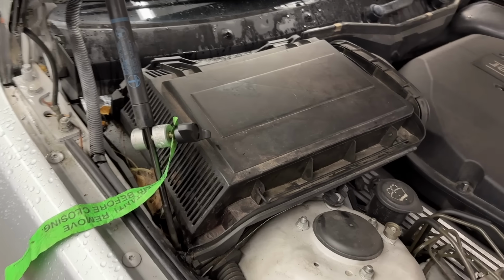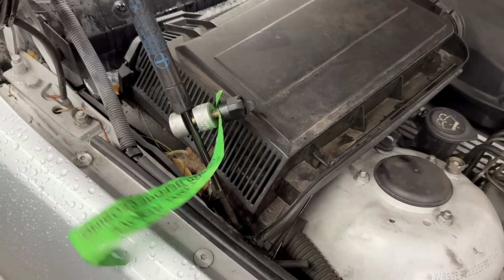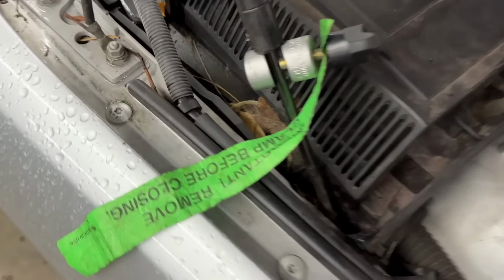As a shop, a little tool like this is an absolute must. Super simple, green tag keeps you from forgetting it. Tighten that down over the strut to hold it up until we get some new struts in there. In the meantime, there's our before.